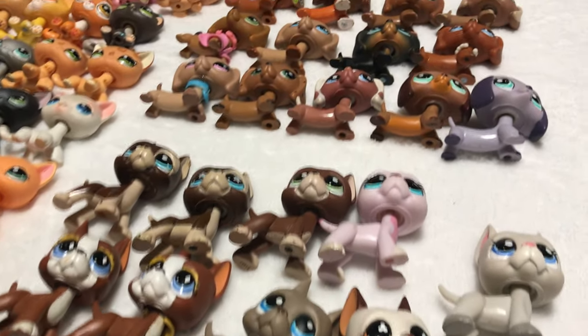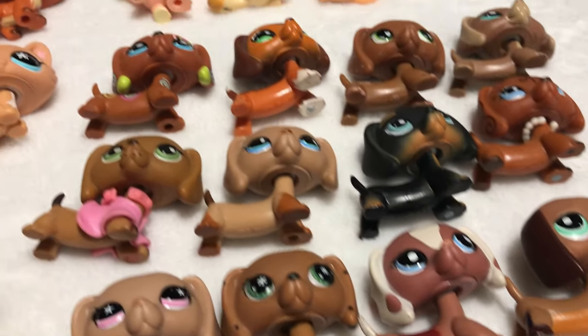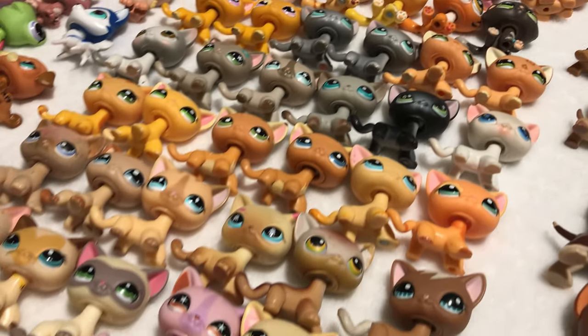Here's a little overview of all the pets we got in this first package. There were so many top fives, and everything seems to be in pretty good condition. So yeah, here's a little overview.